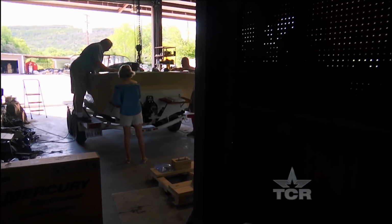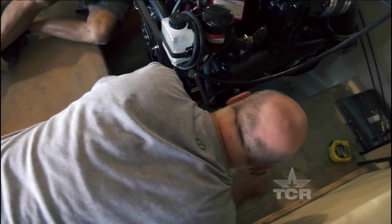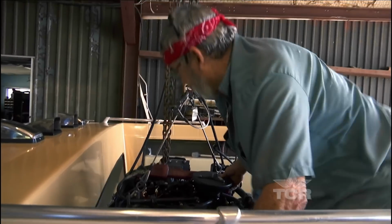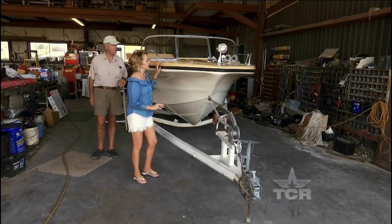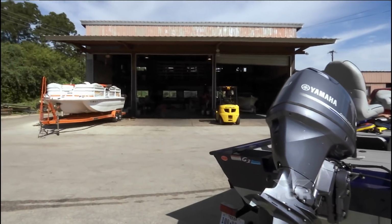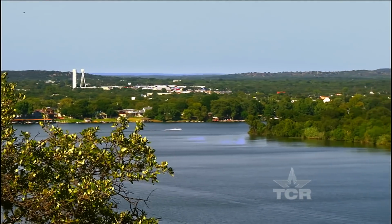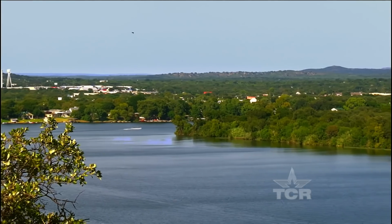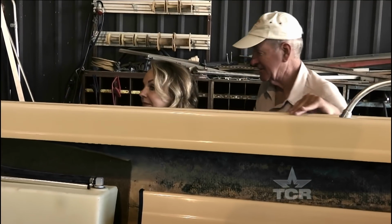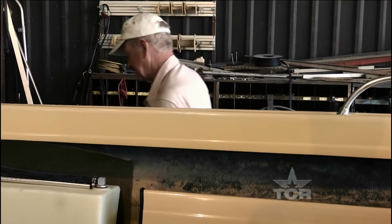There's an old saying that the second best day of your life is the day you buy a boat, and the best day of your life is the day you sell it. Lee Gaddis and his wife Gay have heard that one plenty of times. Here at this boat shop on the shores of Lake LBJ in Kingsland, Texas, restoration expert Rick Hartley says with this recent purchase, the Gaddis couple may have bitten off more than they can chew.